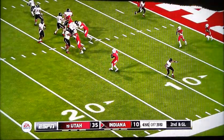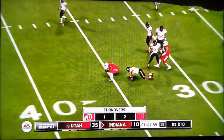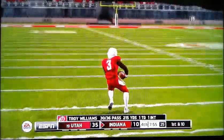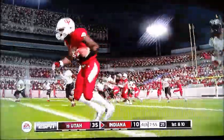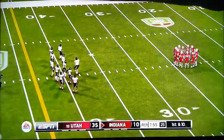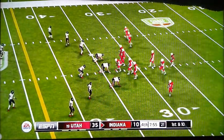Looking wide, intercepted. There's some daylight. That was just a sloppy pass. For now, they can afford to leave it. From their own 33-yard line. First down.